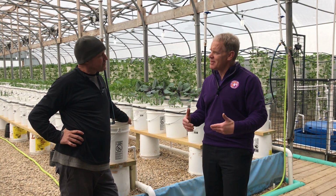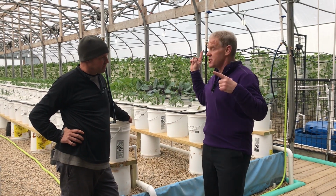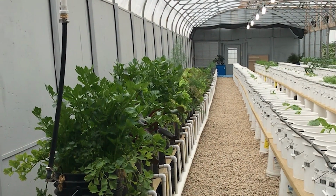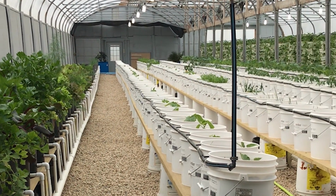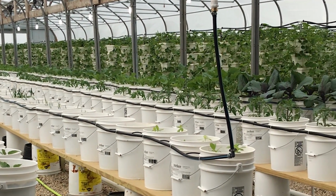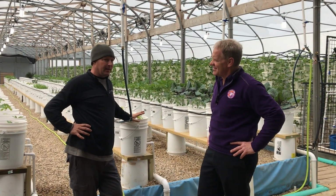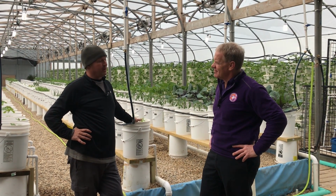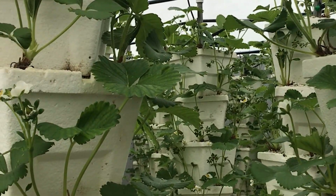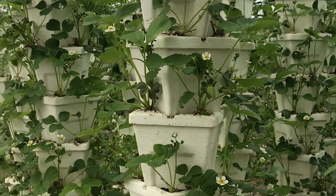And today you're making a big transition from the UPick operation that's outside to what we see behind us today. Tell me the thinking behind that. Well, one of the reasons is labor's always been an issue. Just the ease of everything, getting labor. So with these tower systems, we'll be able to cut back on a lot of hauling people in and out of the field. Weed control is going to be non-existent with these towers. I've wasted so many days and hours picking weeds just to go back and do it again.